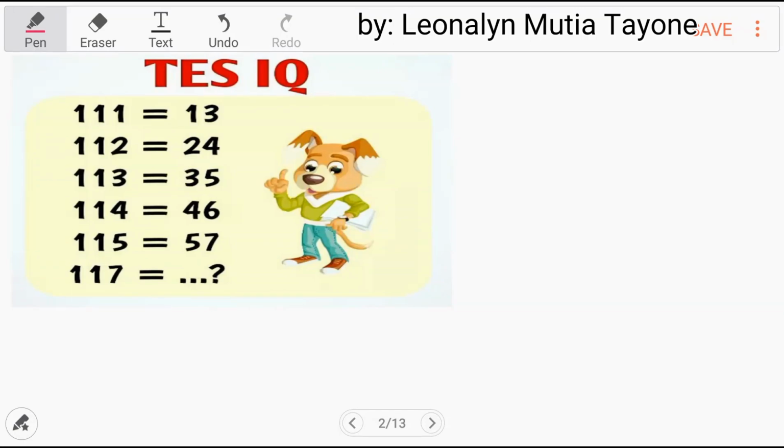Now let's do this IQ test, math puzzle, something like this. So the given is 111 equals 13, 112 equals 24, 113 equals 35, and there is an obvious pattern. Obvious: 1, 2, 3, 4, 5. And this is 3, 4, 5, 6, 7, and 1, 2, 3, 4, 5.